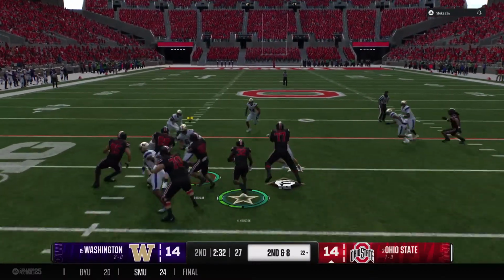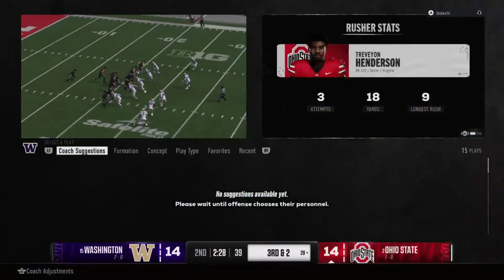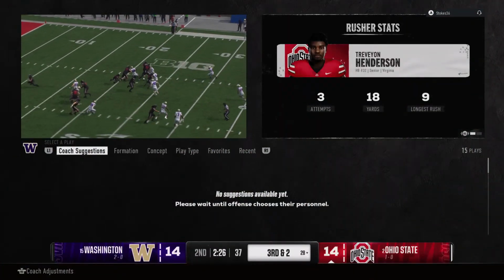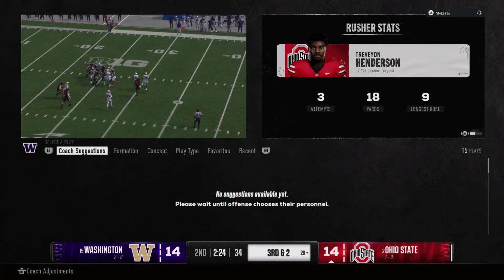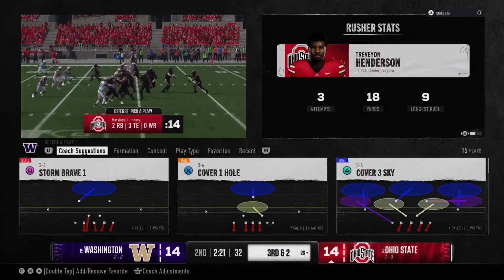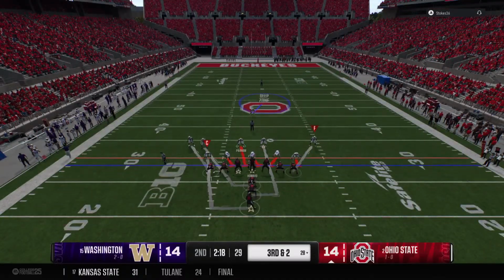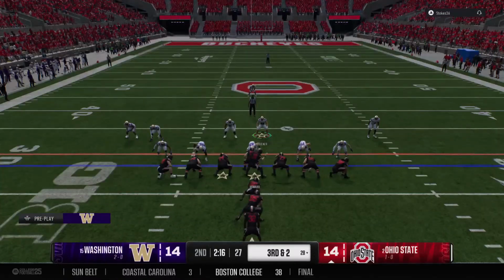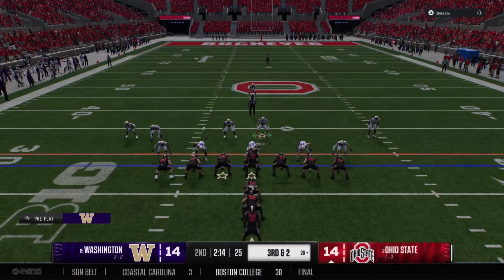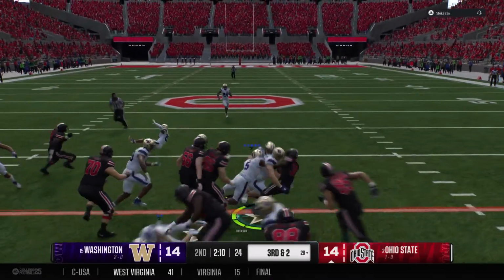He'll hand it off. Solid run. They'll bring it down to the 28-yard line. It's not a huge gain here, but if you add up multiple runs like that throughout the course of a game, by the fourth quarter, you're going to start to see that affect the defense. So from the 28-yard line, it's a third and manageable here. They'll try to move the chains here on the ground.